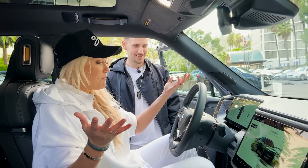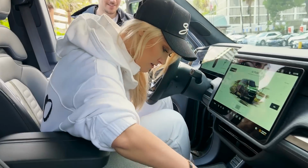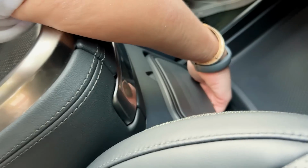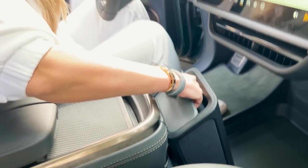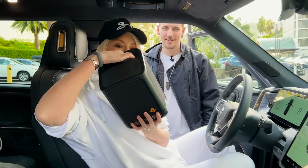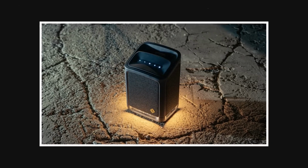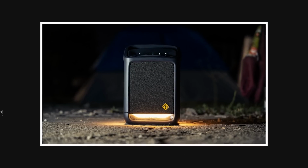All right, when you're out camping, what do you need most? This, right? Look at this. This is hidden here in the center console. Watch this. Pop this out and you've got a removable Bluetooth speaker. Yeah, and it doubles as a flashlight again. So you can actually press the light button. I think this one's out of battery, but you have a little lantern.